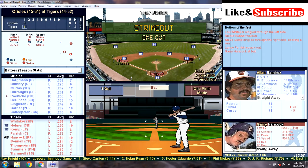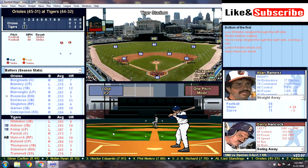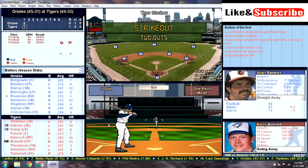Parrish is going to take a third strike looking, and that will be the first out of the inning. Bringing up Gary Hancock, who has one home run against Ramirez this year. And Hancock doesn't take the bat off his shoulders. So back-to-back strikeouts, and it's going to be up to Barry Bonnell to put more runs on the board.